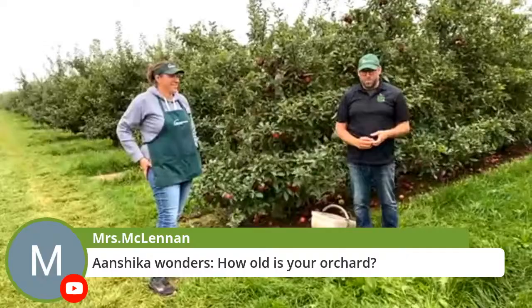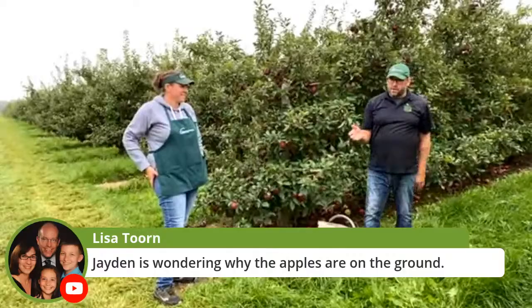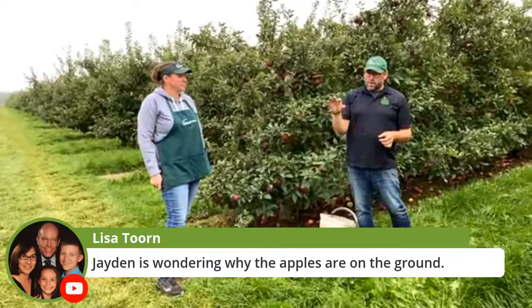Jaden is wondering why the apples are on the ground. So some apples don't have enough color, or when they get mature, they can fall off the tree if you don't pick them in time. So that's why some of them are on the ground.